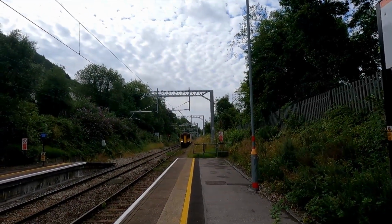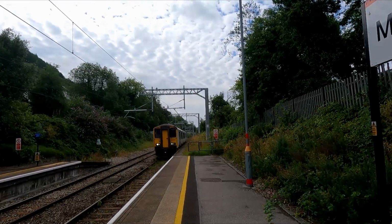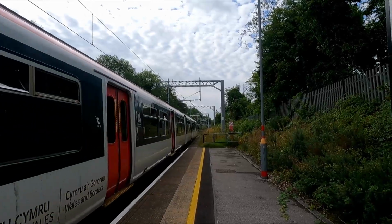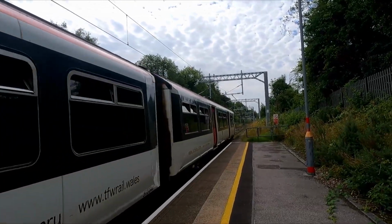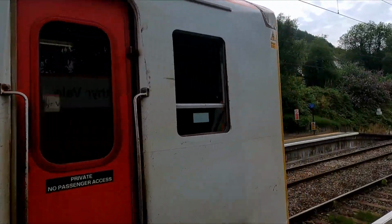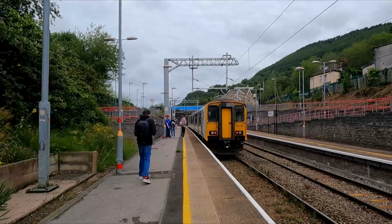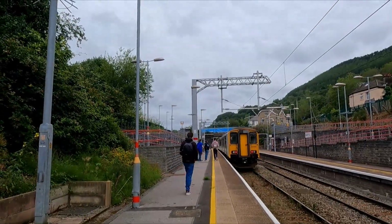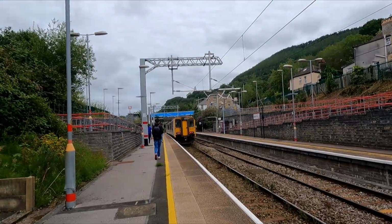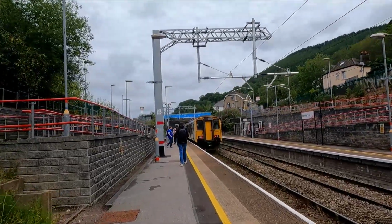Right, arriving in now is going to be 150284. This is the 11:15 service to Merthyr Tydfil. Which we are taking to Pentrabach, the next station, and the last of the intermediate stations on the Merthyr branch. Getting a station sign as well. First of the 150s today, probably won't be the last. Update you soon.